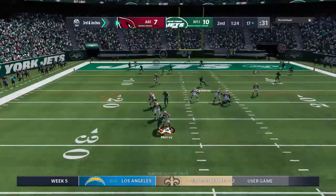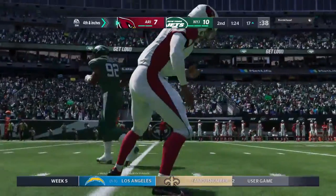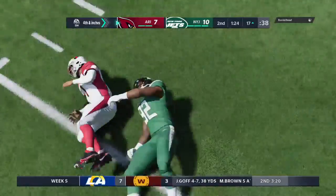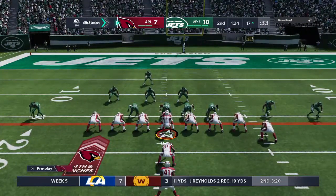Operating from the gun, Murray. And the Jets defense making things difficult there. Fourth down. I think he had to unload that one before he wanted to. He was right up in his grill. I think he was a dentist there without a license, don't you? Just not enough time for the play to develop. Just lucky it wasn't a fumble, really.